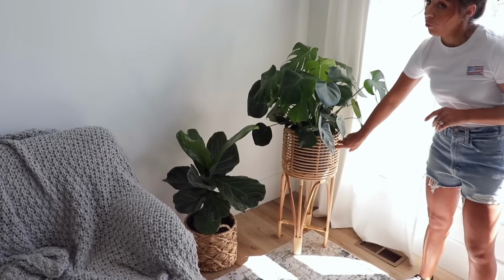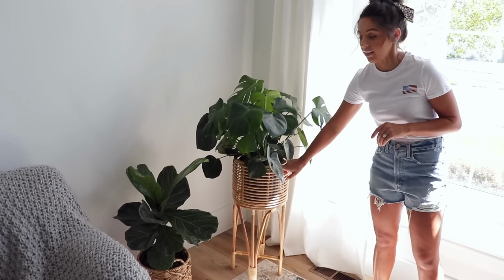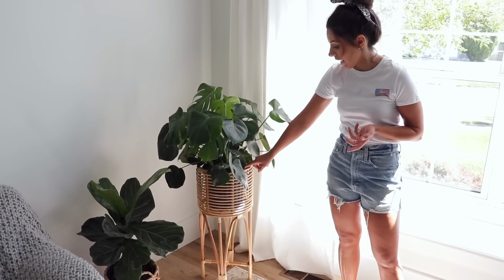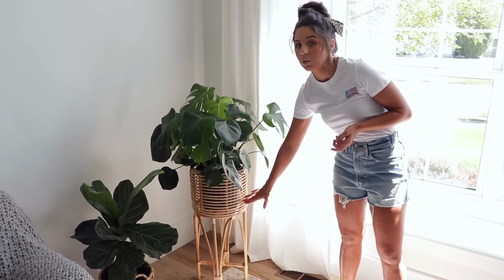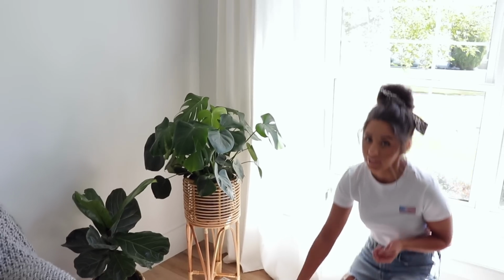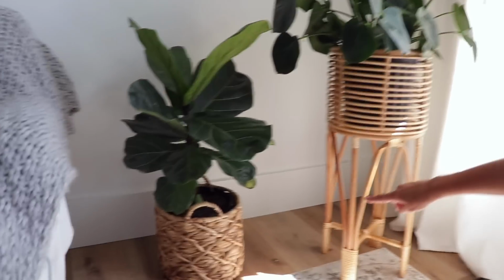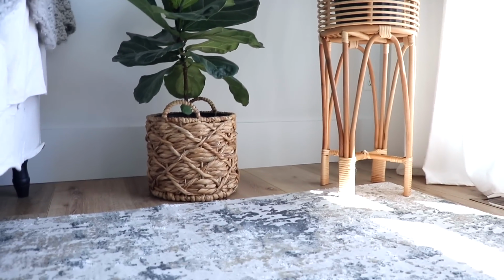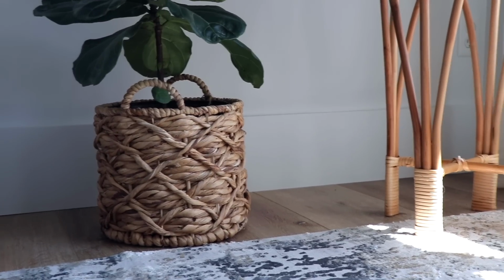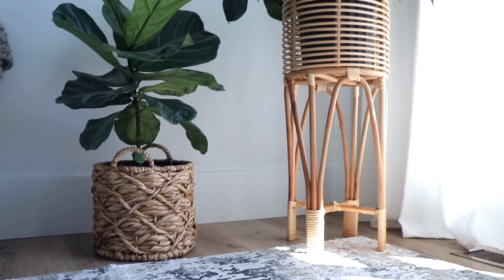But I get so many questions about this, and this is from Home Goods. I think it was probably like 30 bucks. I got this in a bigger one and a shorter one, which I have upstairs. And then if you come down here, you can see this little basket right here that I have this small fiddle leaf in. And this basket is also from Home Goods. I think it's so cute. It's Tommy Bahama, I believe.